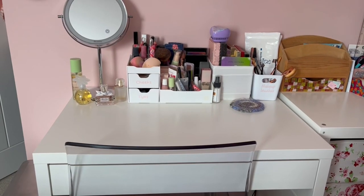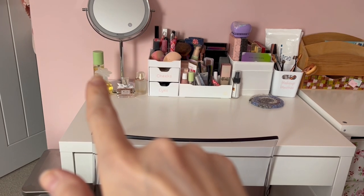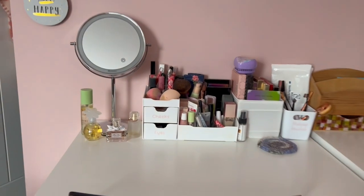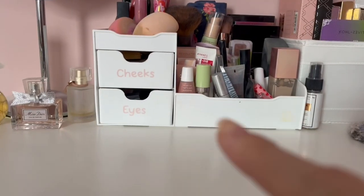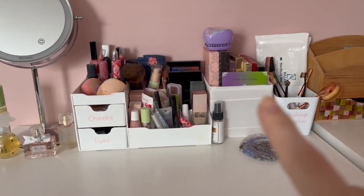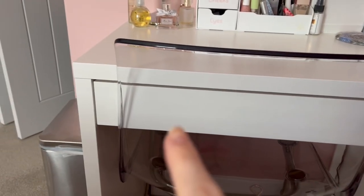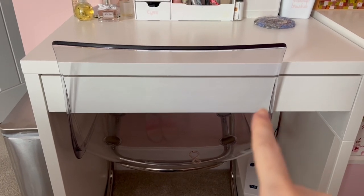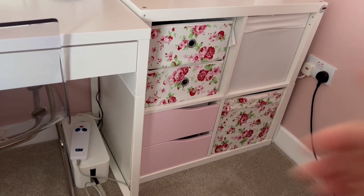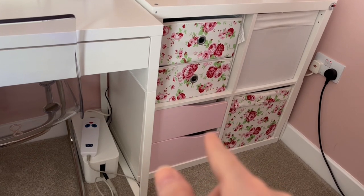And then that's my makeup table, which is something that I've always wanted. So I've got my perfume and glow mist there and my makeup mirror there that lights up. And then I've decorated with my Cricut the drawers on my makeup organizer. And then I've also decorated the makeup brushes pot. And then there's a drawer underneath that has other makeup bits that I don't use so often. And then there's just some other bits and bobs, like a stationery drawer in there and some colouring bits and just random bits and bobs.